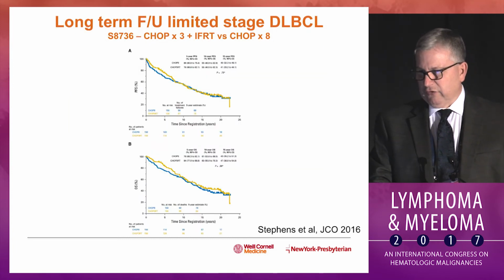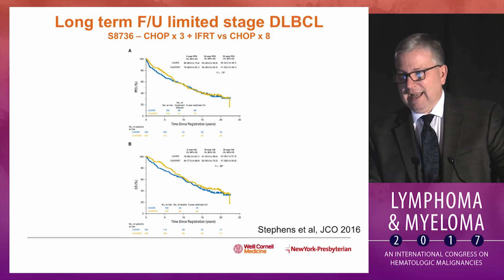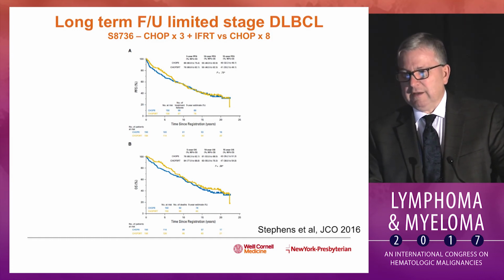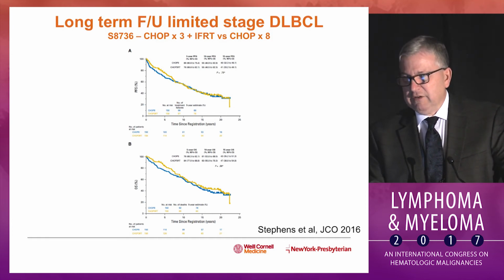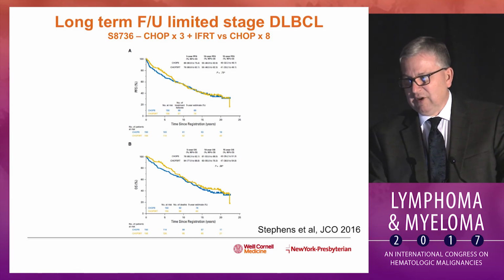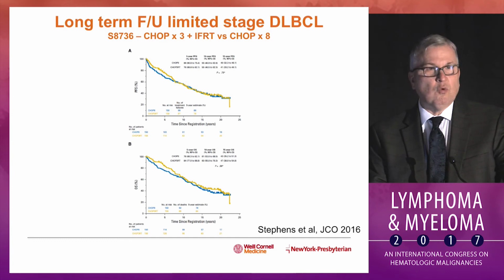And I think this was an interesting study presented, led by the SWOG group, looking at some of the early SWOG data going back to studies started in the late 1980s, looking at CHOP and involved field radiation versus CHOP times 8, treated like advanced stage disease. Obviously no rituximab here, but the suggestion is that for whatever reason, with long-term follow-up, these limited stage large cell patients can have very late relapses, even occurring 10, 15, 20 years out.